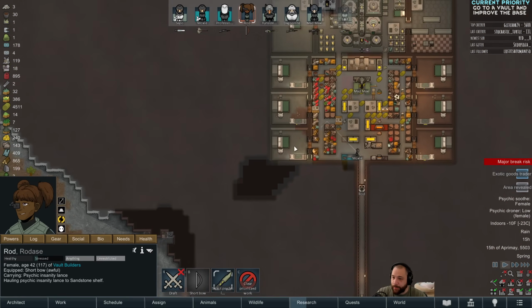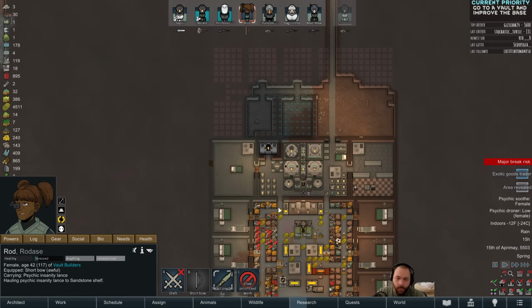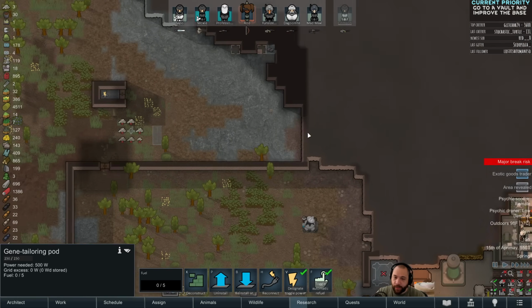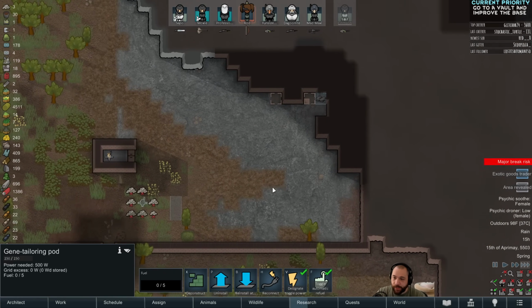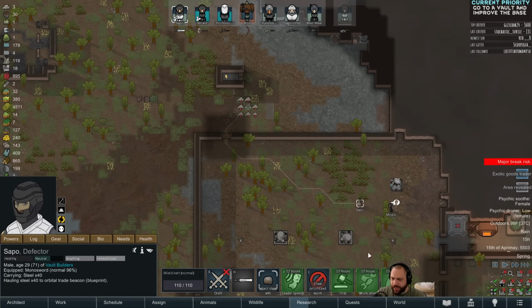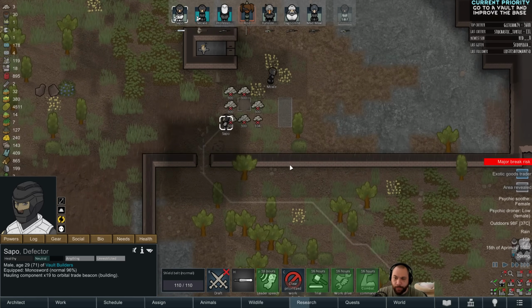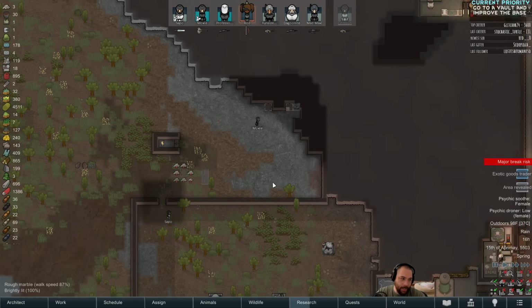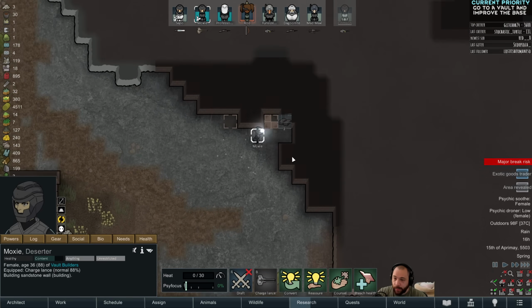Why not sell the Luciferium? We might need it. If we go through a gene tailoring cycle and we end up with a brain scar or brain damage of some sort, we might want Luciferium to cure it because, well, actually, Sappo's healing ability might. But if it's Sappo, he can't heal himself. So yeah, there might be an isolated instance where we need it.